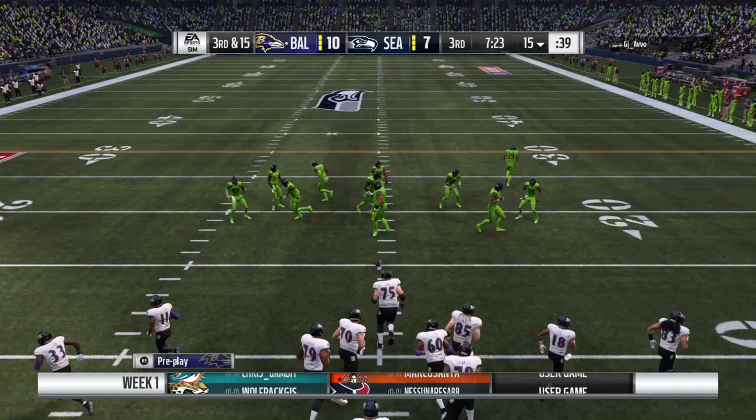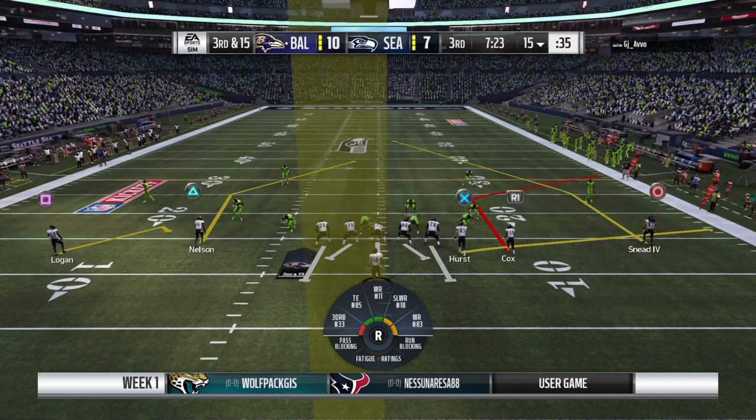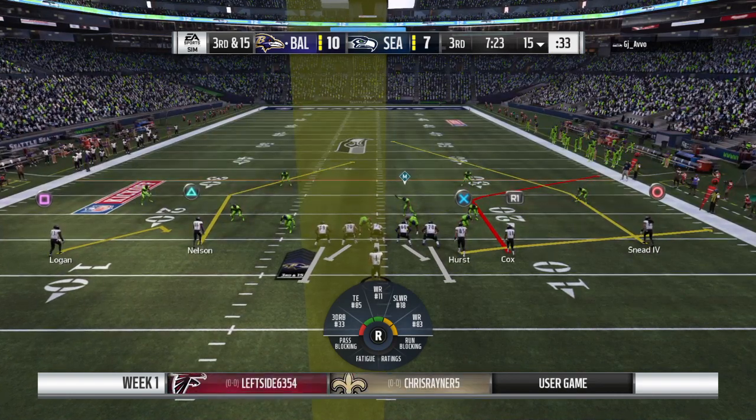The Ravens on third down. They've hit 2 for 4 thus far. This will be 3rd and 15.